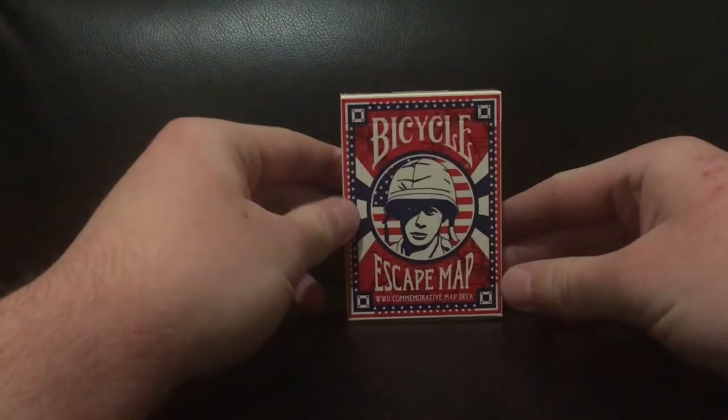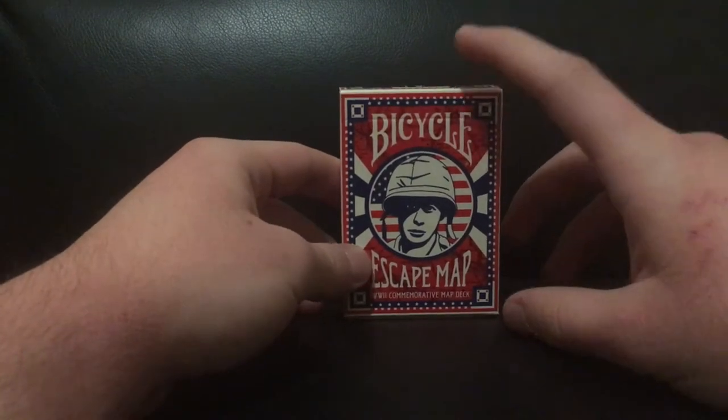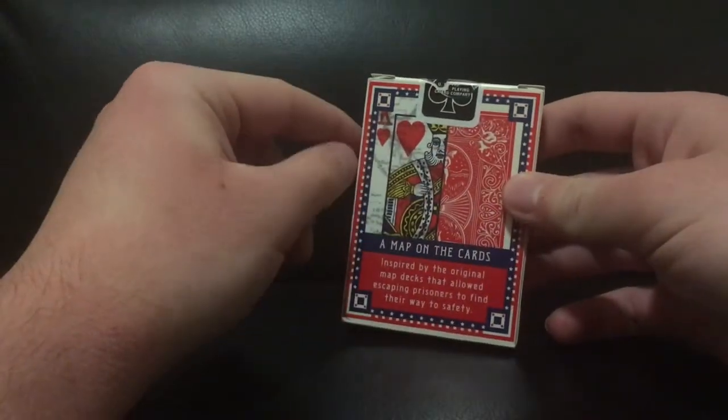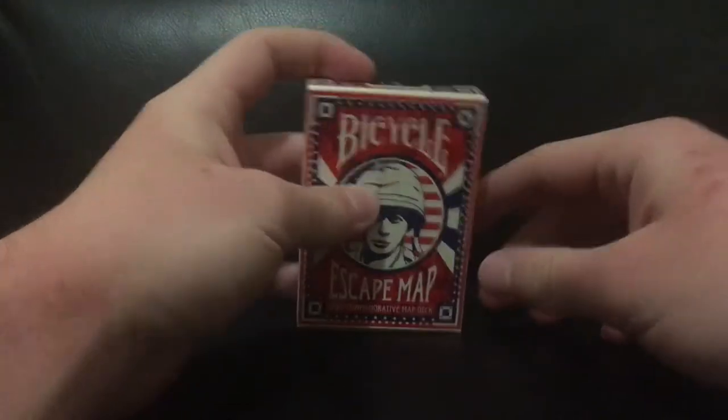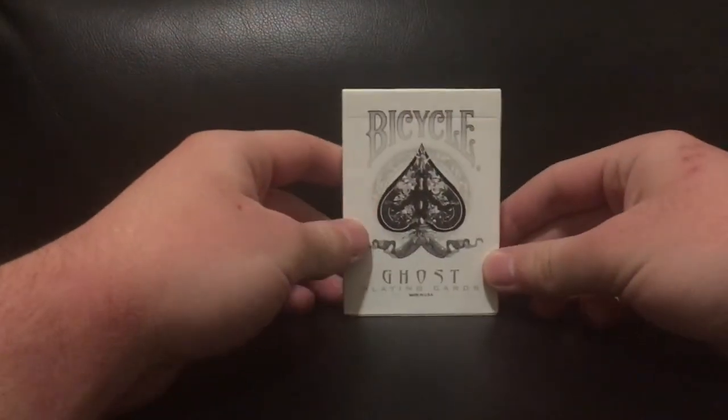Let's see. Escape map. These are actually super cool. All the cards put together come out to be like one big map. Super cool deck. These, I recommend these. They're really nice. Alchemy. Haven't opened these up. Ghost playing cards.